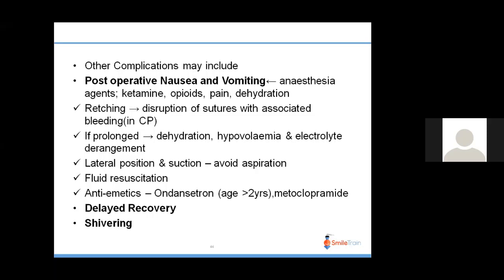The management is to put the patient in a lateral position and provide suctioning as well as fluid resuscitation. Additional antiemetics are given, which could be ondansetron or metoclopramide. Delayed recovery and shivering are managed according to established anesthesia guidelines.